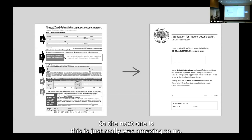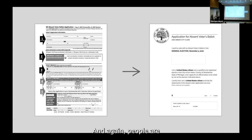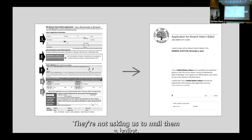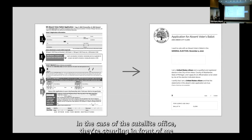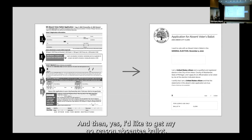So the next one, this really was amazing to us. I mean, I've been doing this 20 years. This is the Michigan voter registration form. It is what it is. There's the application for absentee ballot. And again, people aren't mailing this in. They're not asking us to mail them a ballot. In the case of the satellite office, they're standing in front of me and they want to register to vote. And then yes, they'd like to get their no reason absentee ballot.